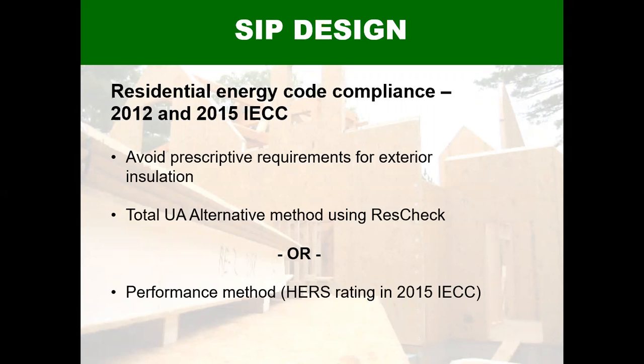What they have to do to satisfy their building department, other than getting a letter: I've written a lot of letters stating what the performance and prescriptive numbers are to a number of building departments. Simply because we're a manufacturer, they will accept that.